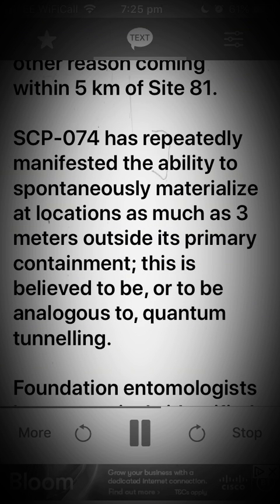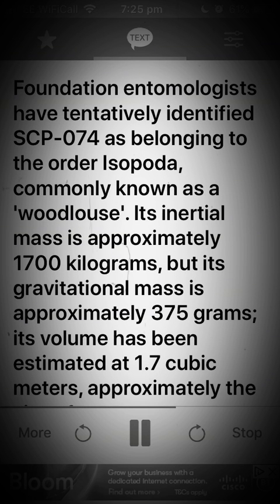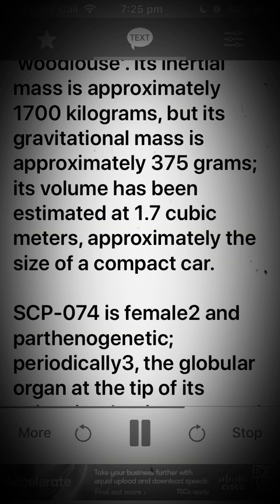SCP-074 has repeatedly manifested the ability to spontaneously materialize at locations as much as 3 meters outside its primary containment. This is believed to be, or to be analogous to, quantum tunneling. Foundation entomologists have tentatively identified SCP-074 as belonging to the order Isopoda, commonly known as a woodlouse. Its inertial mass is approximately 1,700 kilograms, but its gravitational mass is approximately 375 grams. Its volume has been estimated at 1.7 cubic meters, approximately the size of a compact car.